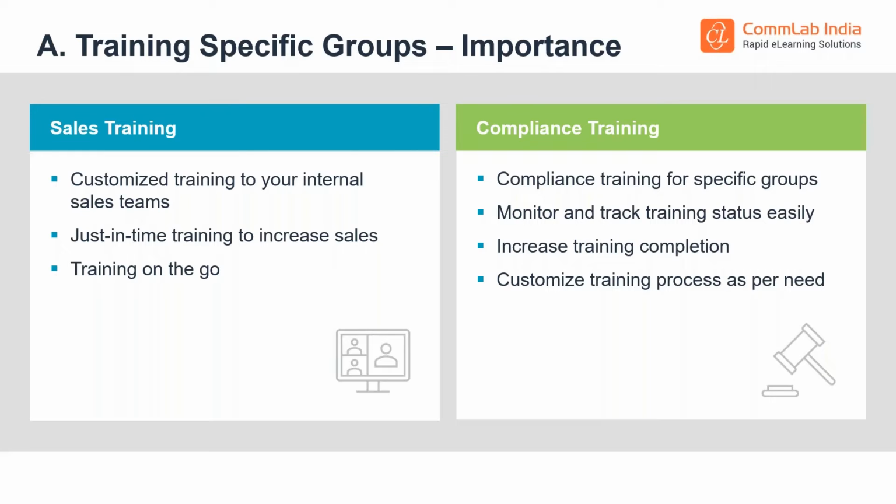Your sales team may need very customized training considering their busy schedule and travel. They need just-in-time training on important topics, which will help them in their sales meetings. If they are trained well, it will obviously translate to increased sales. If they get access to training programs on the go or on their mobile device, it will be ideal for them, and completion rates will certainly be very high.